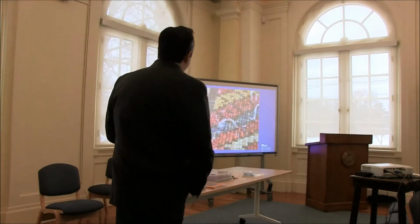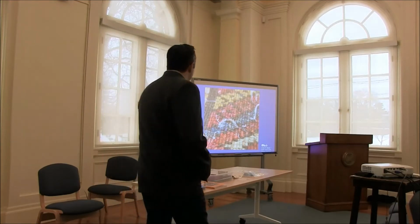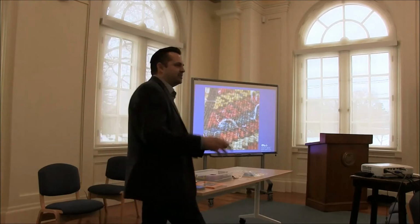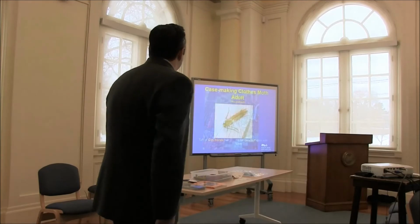Here's an example of what that damage looks like. The classic webbing, but then also their frass takes on the color of whatever they're eating, so that gets kind of stuck in the web and kind of helps to camouflage it. And you have to know what you're looking for to find this.